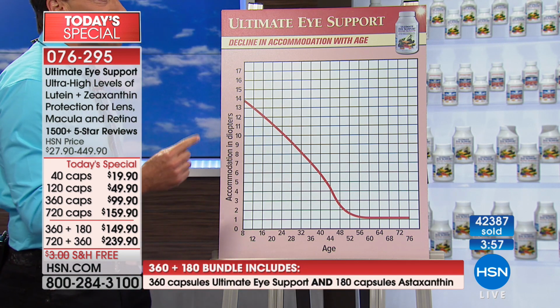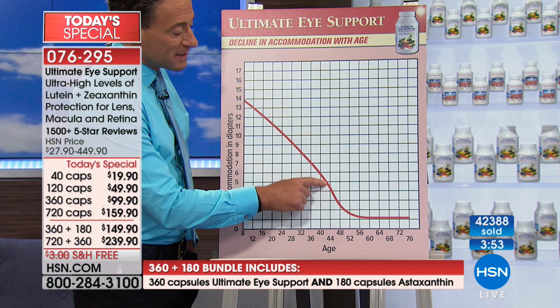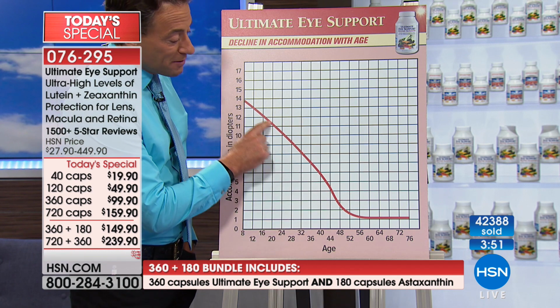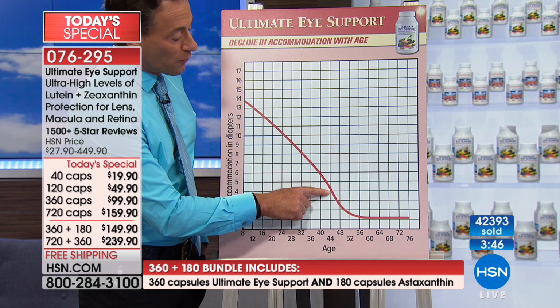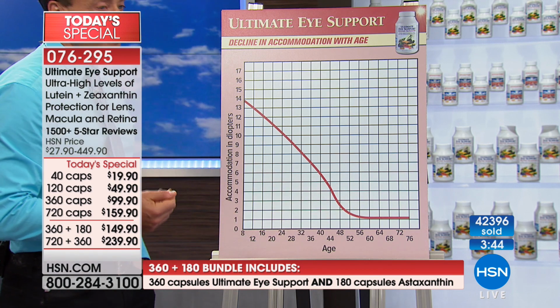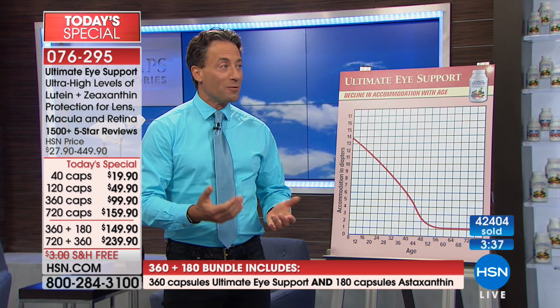Obviously, it really doesn't become symptomatic. It doesn't become apparent to us, probably until we're in about our 40s, but you can see it plummets pretty severely, and then it gets really steep right around 44. And then by the time we're in our early 50s, we basically have reached the bottom of the line. We have bottomed out in terms of our ability to accommodate. But again, it's not pathology. It's not a disease process. It's a normal process of age-related change in the eyes.